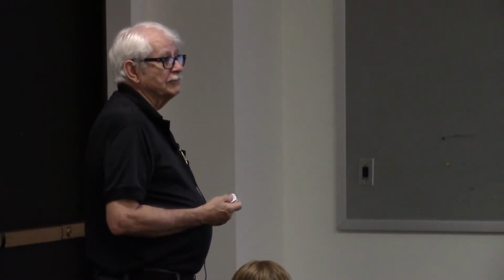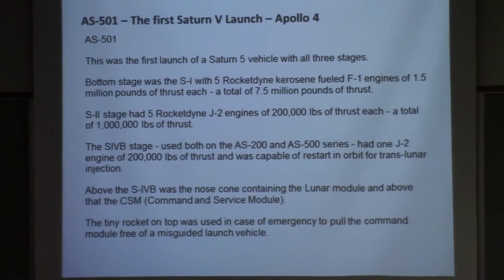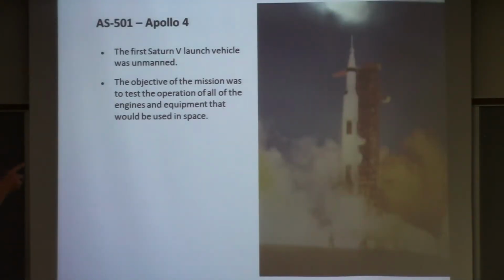The S2 stage was the second stage. It had 5 of the J2 engines, liquid hydrogen engines, generating 1 million pounds of thrust. And then the S4B stage was the one that took them to the moon. And then there was a little tiny rocket on top. You'll see it in some of these later pictures. That little tiny rocket at the tip is an escape rocket. In case there was a problem during launch, that would pull the command module off and then pop the chute so that the astronauts could escape alive.